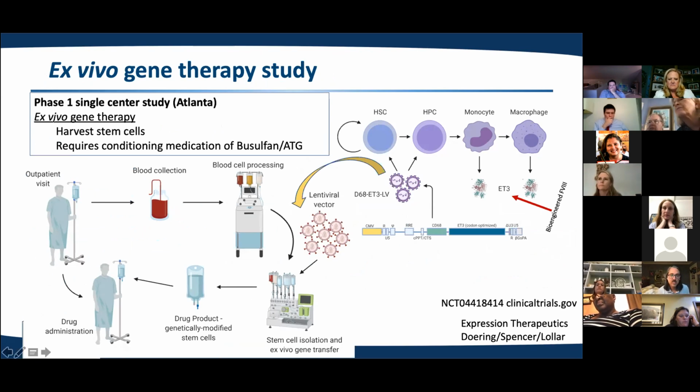It's a similar concept. It's ex vivo gene therapy. In this case, we're using a very reduced dose of busulfan and ATG. There'll be an outpatient visit. We'll harvest those stem cells, isolate the stem cells, and modify them with this lentivirus. The lentivirus has this cassette in here, and they tried to make a very optimized version of factor VIII, a factor VIII that's super highly expressed. The goal is that your myeloid cell lines will start producing factor VIII from your bone marrow. So it's the same idea as Wisconsin. They decided to put it in platelets. We're deciding to put it in myeloid cells.